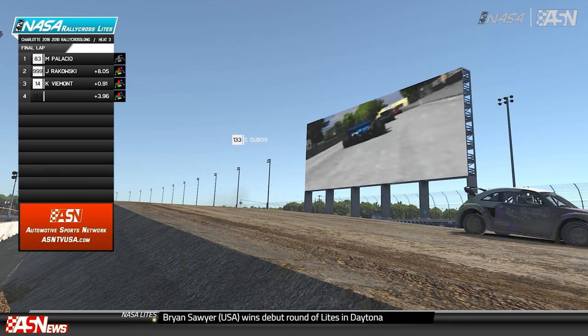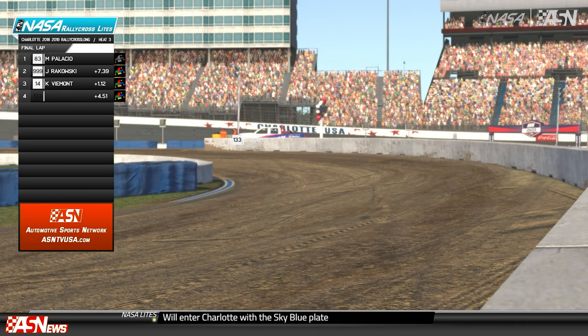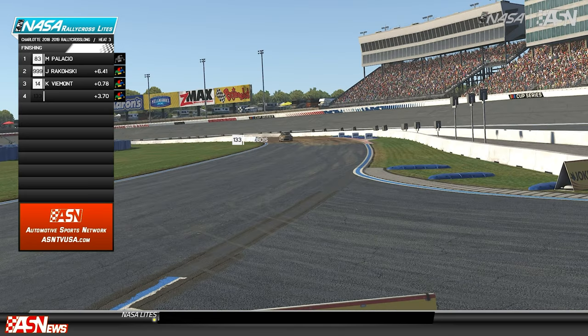Palacio, this is going to help Struggle Bus in the Teams Championship. With Sawyer not making the feature through the heat race, he will lose out on those bonus points. And it's not the first time that a championship leader has gone through to the LCQ. But like I mentioned earlier, still no guarantee with the chaos that is those LCQs.